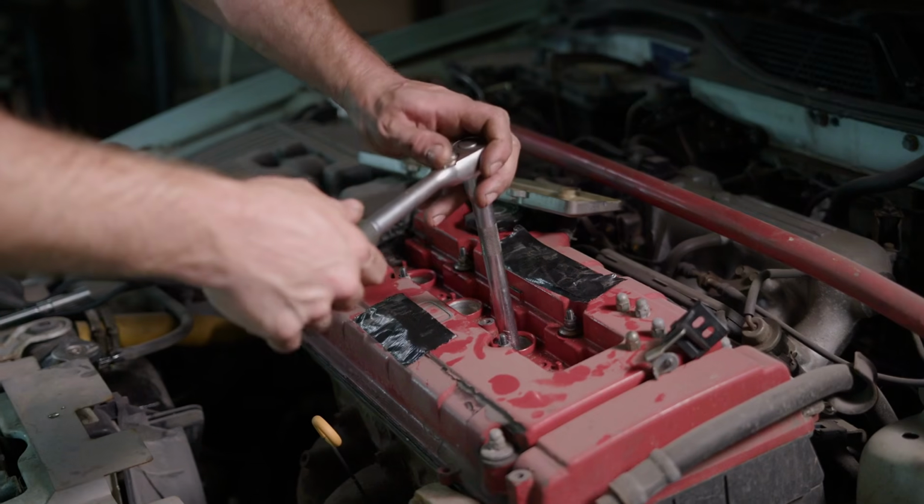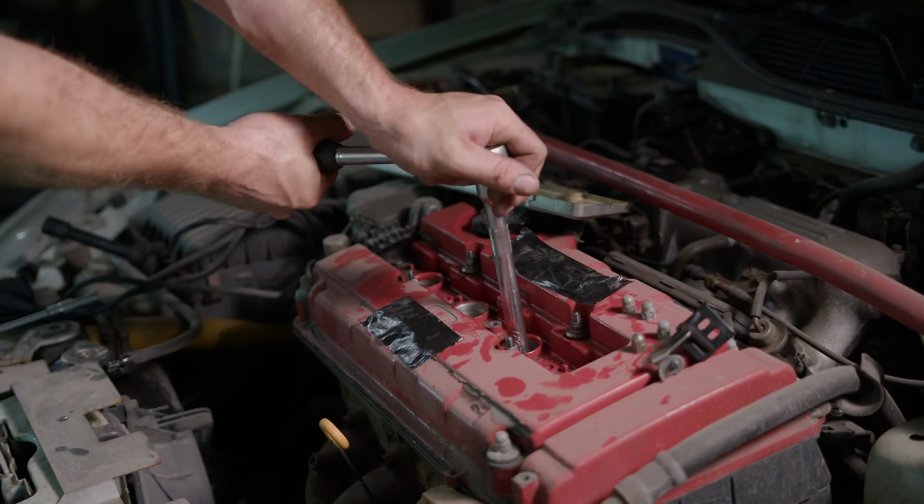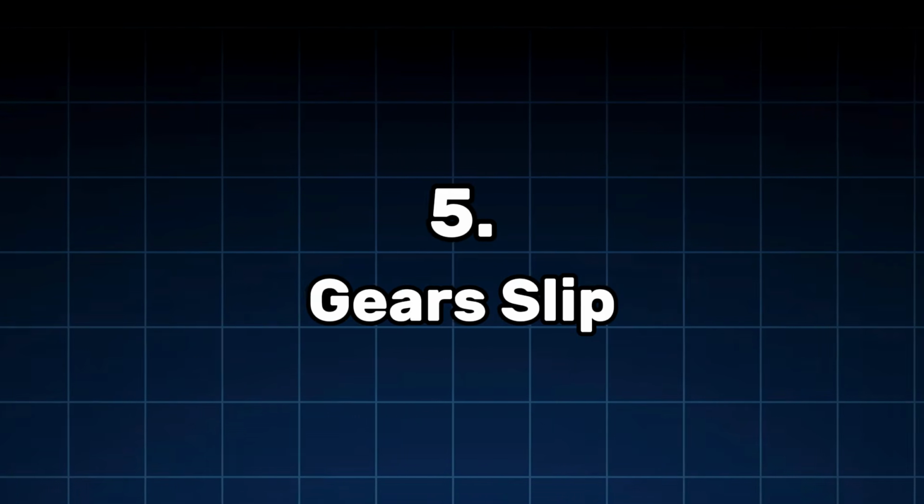This is actually helpful because it catches problems early. Your car is basically saying, "Hey, I found something wrong with my transmission, and you need to check it out." Don't ignore this light. Take your car to a mechanic who can figure out exactly what's wrong. 5. Gears slip. Gear slipping is scary and dangerous.